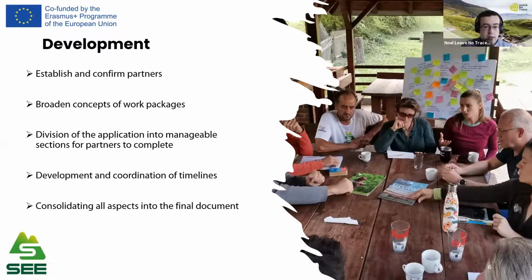We wanted to broaden the concepts of the work packages. This sounds like something that's in your head, but it's really putting it down to what each work package will be, who is going to be the best partner, identifying the best partner who will have the range of skills and abilities and expertise in order to complete this work package, and getting in touch with them.